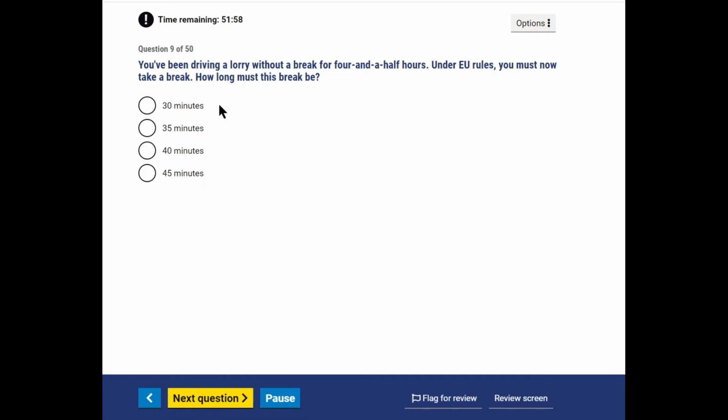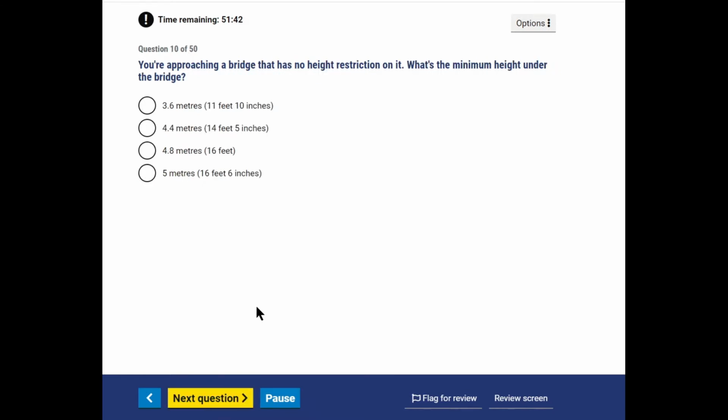So if you're a car driver, it's recommended that after 2 hours you take a break of about 20 minutes. So 4 hours, maybe a 40-minute break, 4.5 hours. Let's go for 45 minutes. I think the longer you've been driving, the longer the break you're going to need.